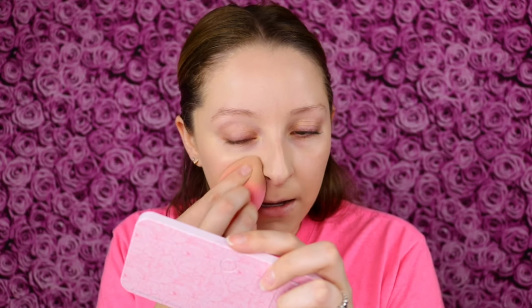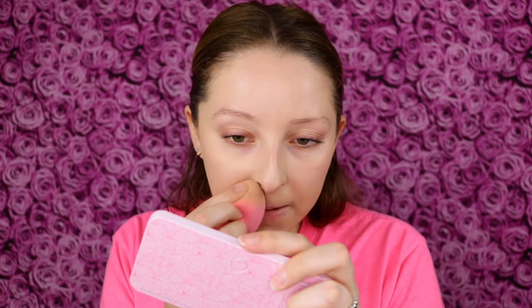This will probably not help, but I kind of just want to put on a little bit more foundation. I'm really not liking how my pores look. Like, why do my pores look so deep and textured? No, not that adding more foundation was really going to make a difference. That is crazy to me.